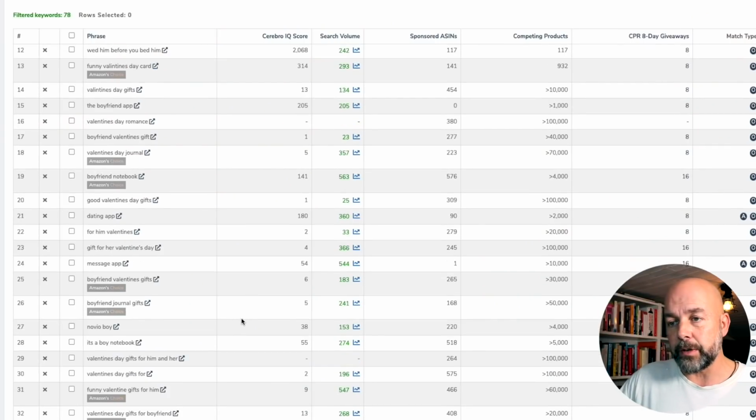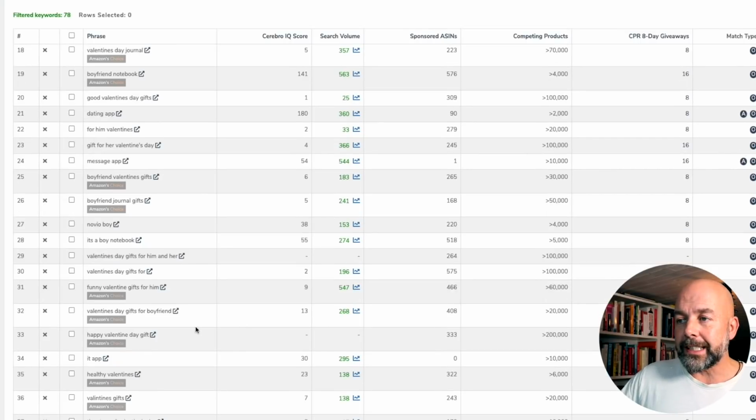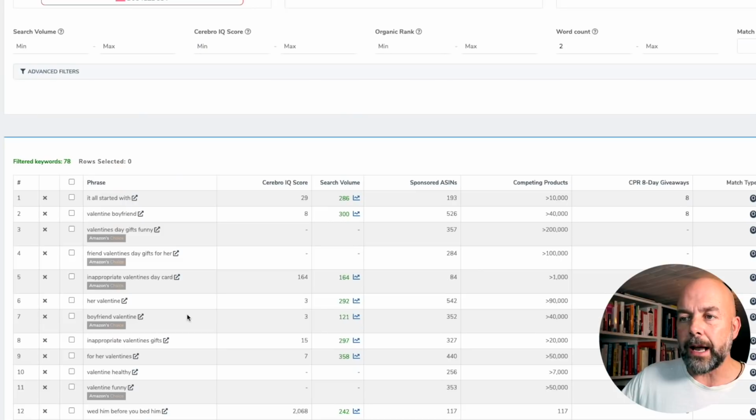Now just have a look in Cerebro again. Again, most of these keywords that particular book's ranking for are around the Valentine's gift. Now with these types of books, they're a lot easier to produce than say the typical colouring books, activity books, that type of thing. So as they're quicker to produce, I wouldn't get too bogged down with the keyword research. Just do general keyword research, and maybe, if it is a blank line book, create a few different covers with different titles, see if you can target some different keywords.